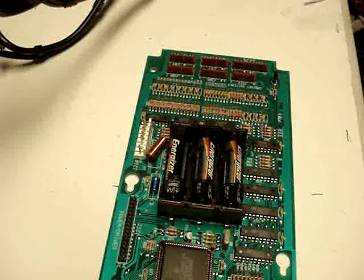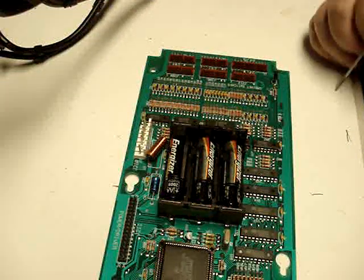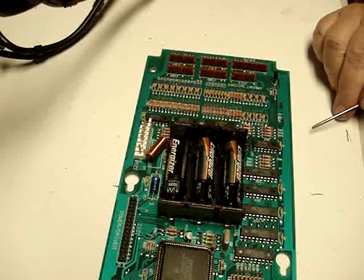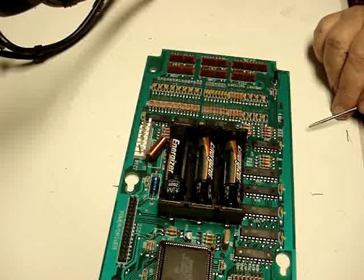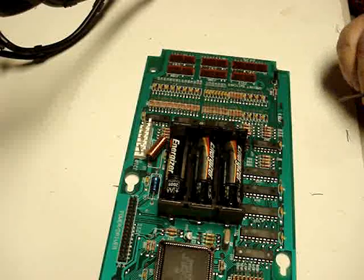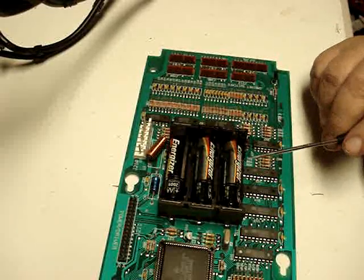Okay, today I'm going to be starting on my Star Trek The Next Generation pinball, and this is the CPU board. And I knew better, but for one reason or another I did not change my batteries.